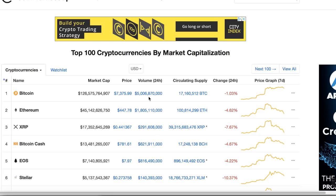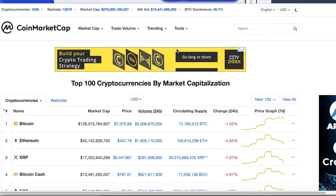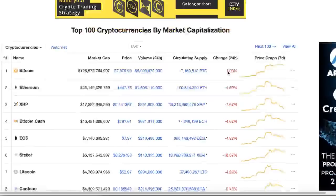Of course, we're about to hit the 4 billion. So again, this is not a good thing. But it is holding up stronger than most of the alts. And if we do look at the Bitcoin dominance now, we're at 45.7%. This means that alts have been losing their value.